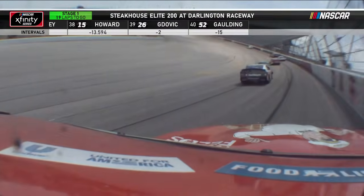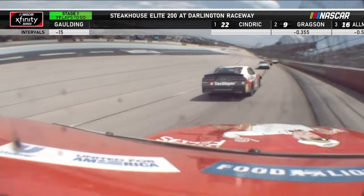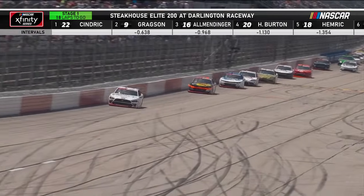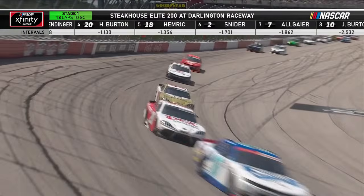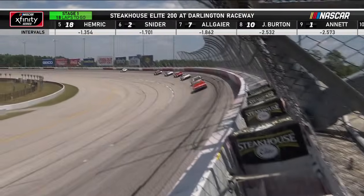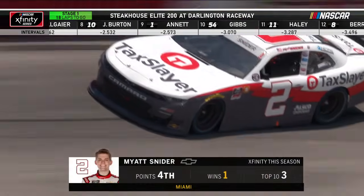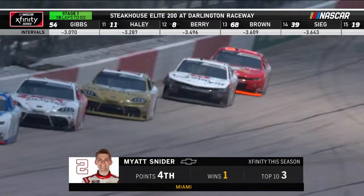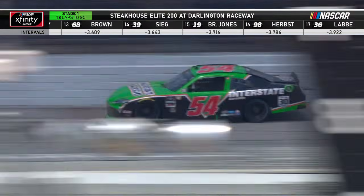Allgaier in the outside lane sliding back. That was Myatt Snyder jumping by on the inside. Myatt won earlier this year at Miami, so he knows all about success when it comes to these worn-out racetracks. Yeah, and it's interesting here, like Bubba mentioned a minute ago, this is now the 4th heat cycle on these tires. So your car's going to change a lot, and there's definitely going to be guys who are going to struggle more here than some others.